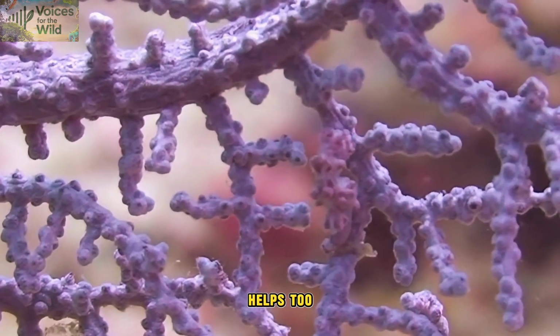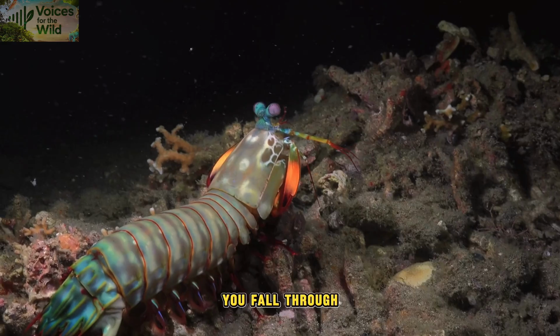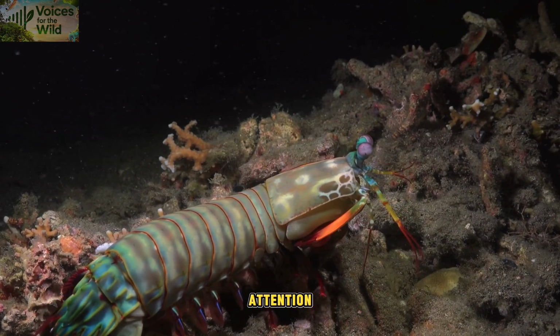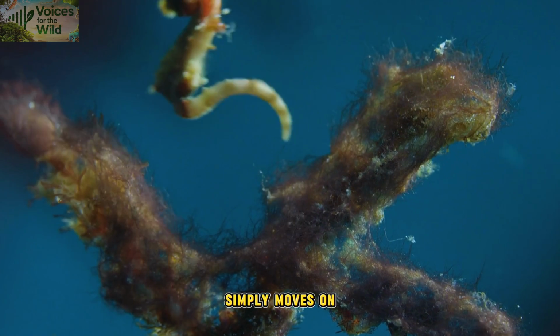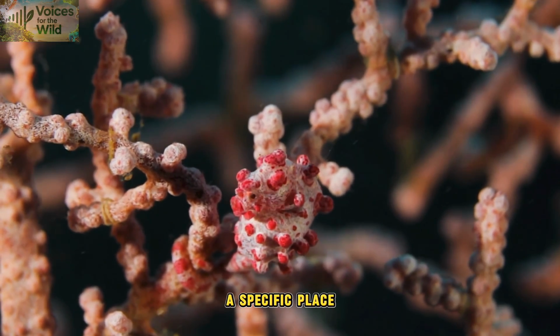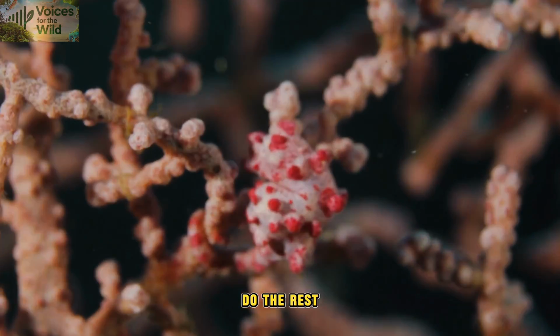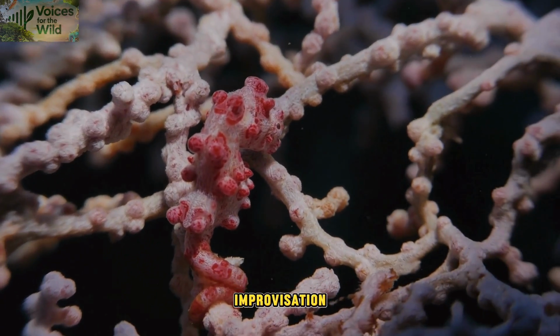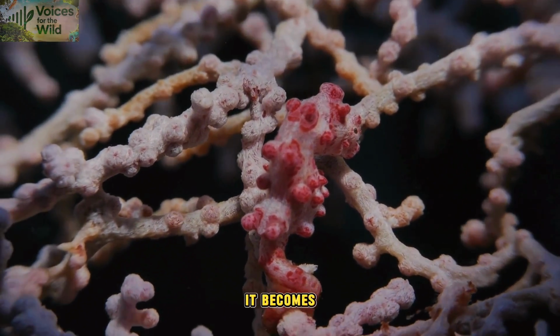Shrinking the body helps too. When you are smaller than the predator's search pixel, you fall through the cracks of attention. The brain, scanning for useful shapes, simply moves on. The pygmy seahorse survives by locking into a specific place and letting scale and fidelity do the rest. It is the opposite of improvisation. The more deeply it matches its home, the safer it becomes.